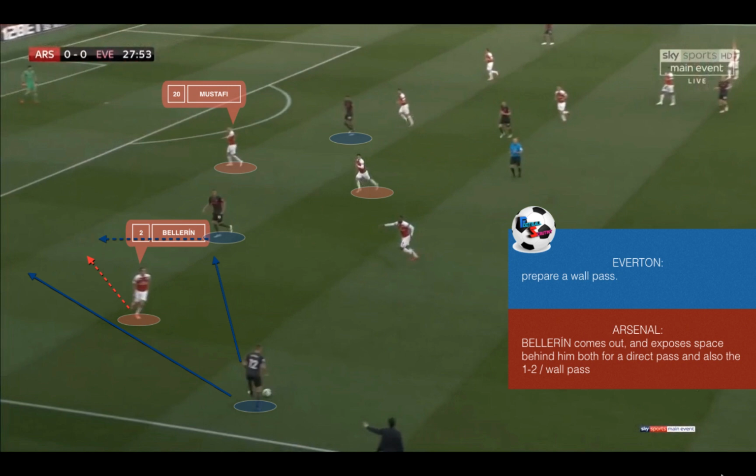Here the ball's come over to the left-hand side of the pitch, and Bellerin is now coming in to close down the player on the ball. For me, I think he needs to hold his line a bit. This Arsenal player, actually I haven't highlighted him, but this Arsenal player coming back is signalling to the man, someone needs to be with him. Torreira actually comes across, but for me I think Bellerin needs to hold his position and wait for that other Arsenal player to move back to help.